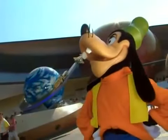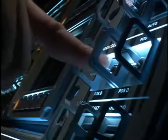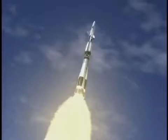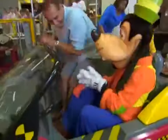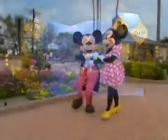Do you have the right stuff? I'll say I do. Then blast off on Mission Space, an intense sensory thrill run that puts you and your flight crew in command of an out-of-this-world mission to Mars. Then, shift into the fast lane to face the rigors of a real automotive proving ground on Test Track. Wow! The longest and fastest ride ever created for the Walt Disney World Resort.